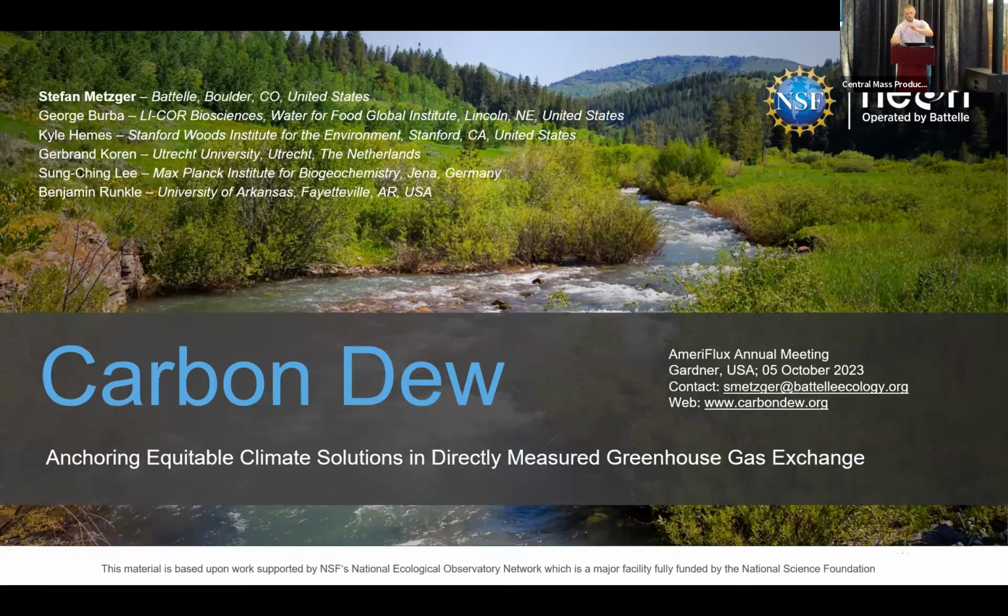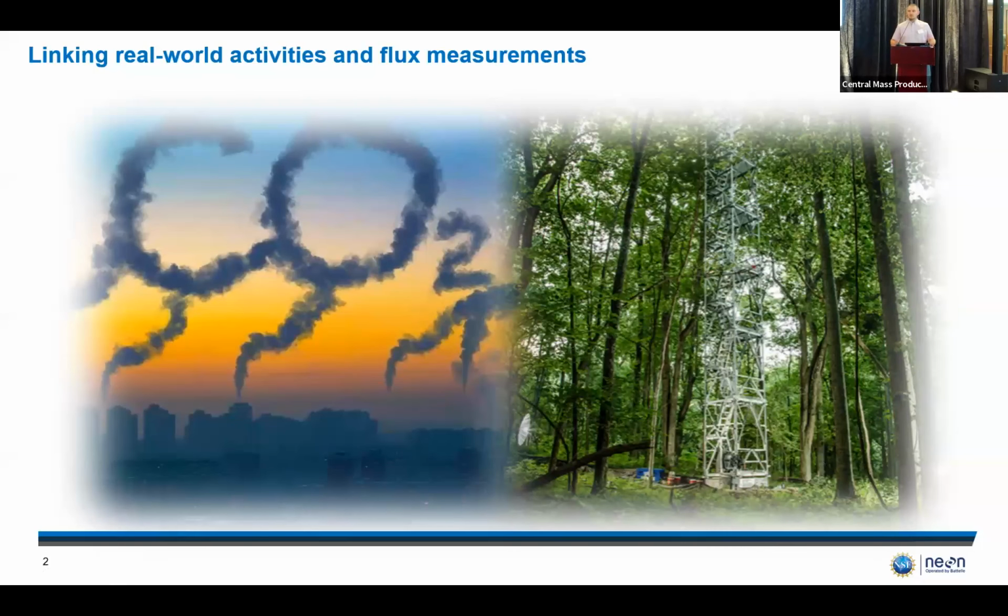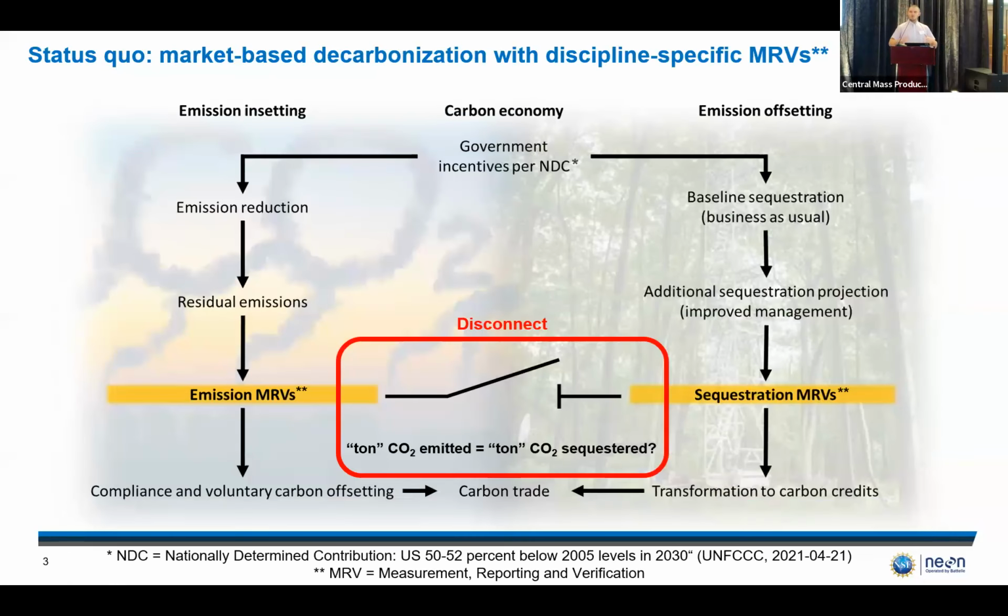Thanks for having me. Today I'm going to talk about Carbon DUE, anchoring equitable climate solutions in directly measured greenhouse gas exchange. Some of the people in the impacts breakout today might have seen some of my spiel, but be assured there's going to be a couple of new slides in there. So really the motivation here is to link our flux measurements and make them relevant to help overcome some of the challenges that we're facing in our real world activities, such as emissions accounting. And one way to create this linkage is market-based approaches.